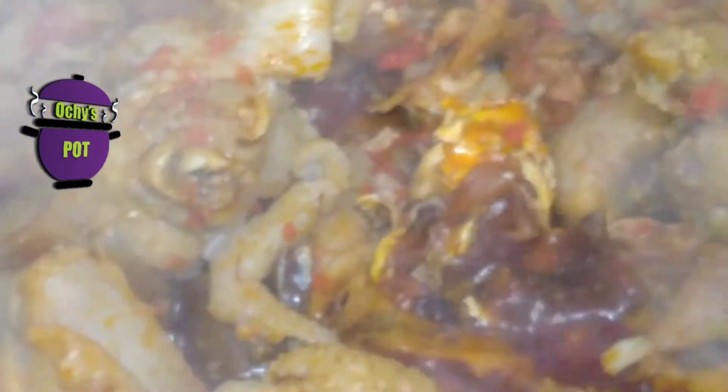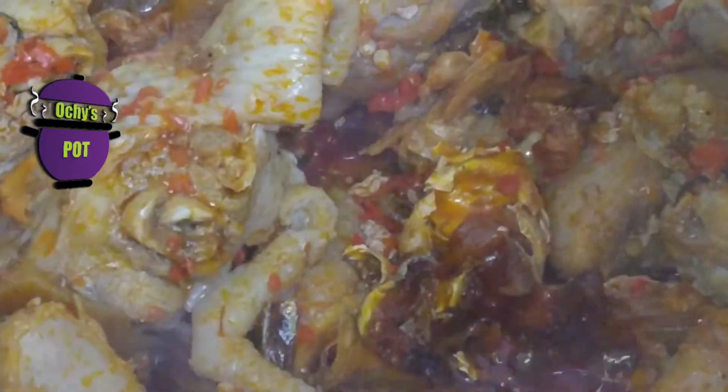Here, we're going to be adding in our washed water leaf now. Give this a little mix. So we're going to cover and allow this water leaf to wilt for like 3 to 5 minutes, after which we'll add seasoning and our ugu. Edikaikong is really that simple.